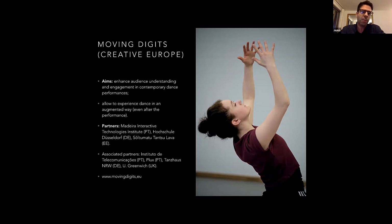So what is the aim of the project? We aim to enhance audience understanding and engagement in contemporary dance performances using interactive visuals. So how can we use visualization and visuals in dance performance in a way that enhances the user experience? There's been a growing usage and growing interest in using visuals in dance, and we are interested to investigate how they are being used and how they can be used in a meaningful way from the artist's perspective, but also from the audience perspective.